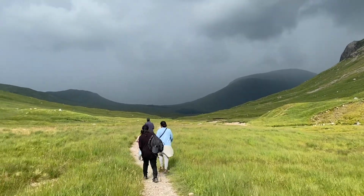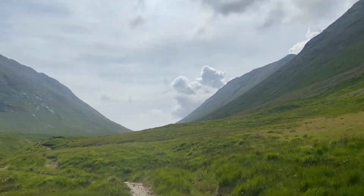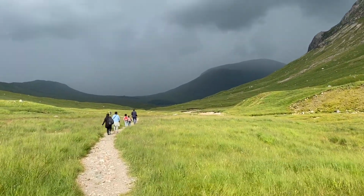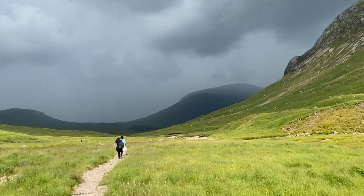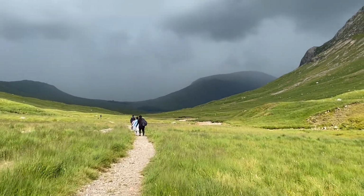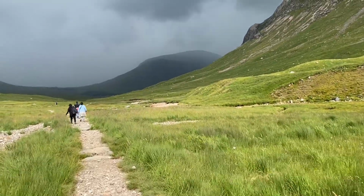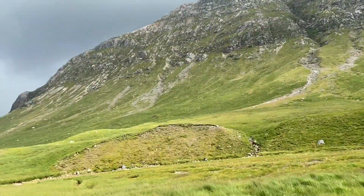But it's beautiful scenery, beautiful views. It's well worth coming here. It's just lovely, a kind of contrast. So there's thunder again. I can see the rain coming down a little bit, just in the distance between the mountains. It's so surreal and beautiful at the same time. It's just this contrast of weather that you can see. I just love it.